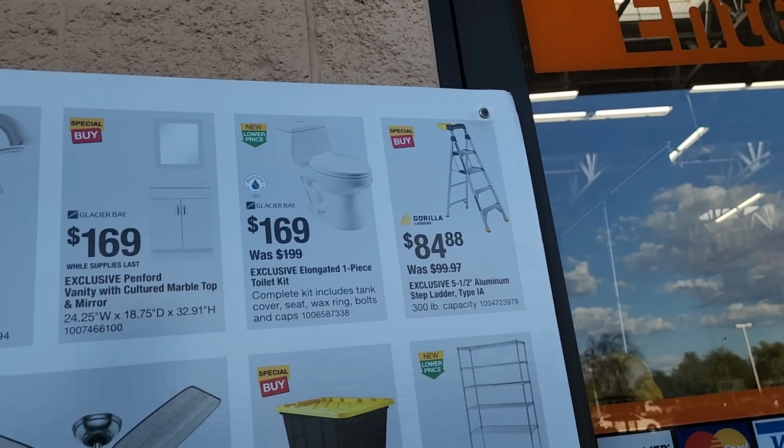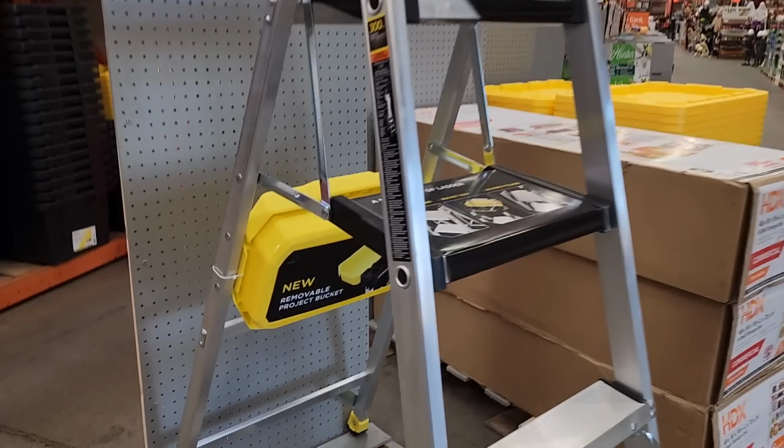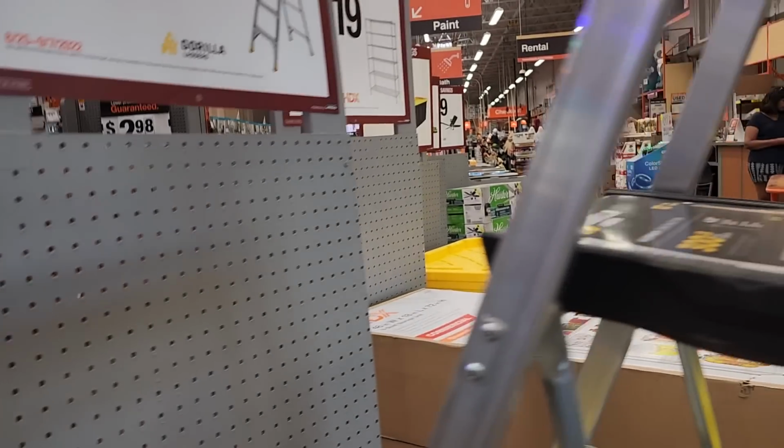Alright, so $84.88 for this ladder. This is a pretty good deal. You get some dollars off from $99. This is the newer style. It does come with the bucket, some sort of accessory bucket. You guys can put your power tools and all that in there. So $84.88, down from $99.97.